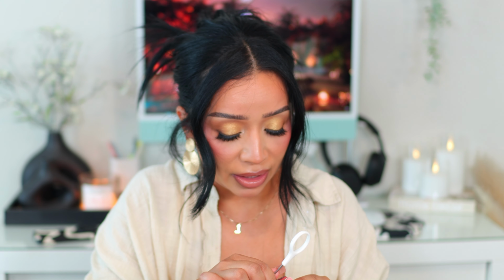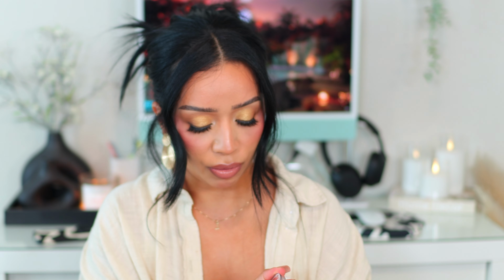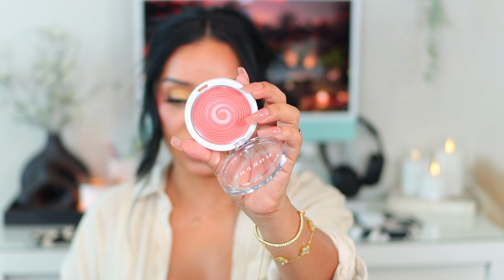I'm not gonna swatch it because I don't want to lose the perfection of the swirl until I film a video for you guys. But this is in the shade Addicted. Of course, I really wanted to get a different shade, but if I love them enough, then I might go back and pick up a different shade. This is so pretty. Look at that. It is so eye-catching. Honestly, I haven't been this excited for a Morphe product in a very, very long time.